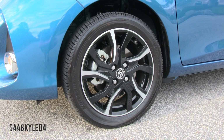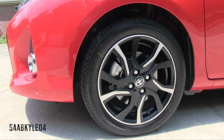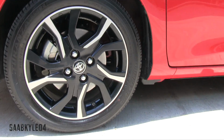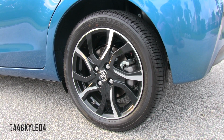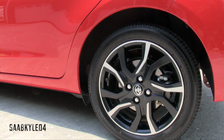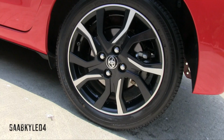Standard on the Yaris L are 15-inch steel wheels with silver hubcaps, while the LE gains 15-inch alloys. Both of those wheels are wrapped in 175/65 all-season tires. For added handling and extra flair, the SE gets larger 16-inch black and machined alloy wheels with wider 195/50 tires, allowing the Yaris to hold around 0.8 G of lateral acceleration. The SE also receives a larger and more efficient braking package.